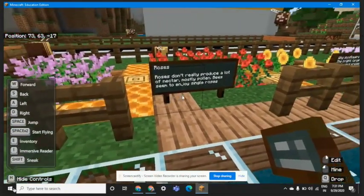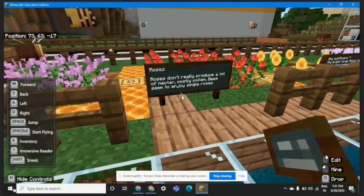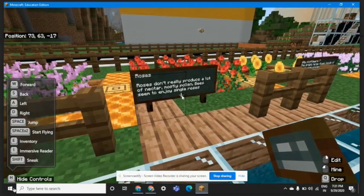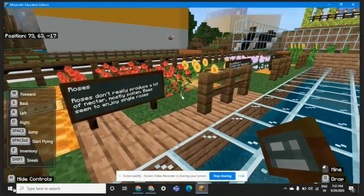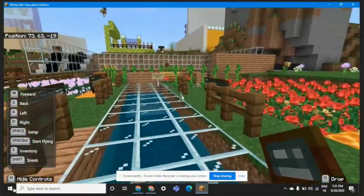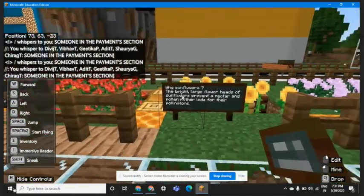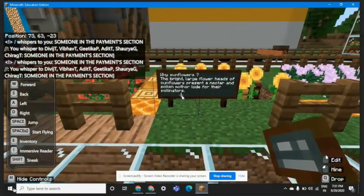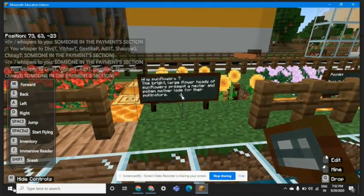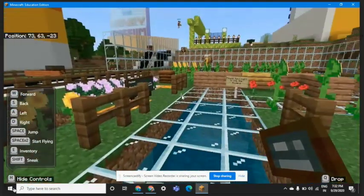So here is the second plant, roses, and here actually roses don't really produce a lot of nectar, mostly pollen, but bees seem to enjoy the single roses. So moving forward, I have the sunflowers. The bright large flower heads of these sunflowers present a nectar and pollen motherlode for the pollinators.